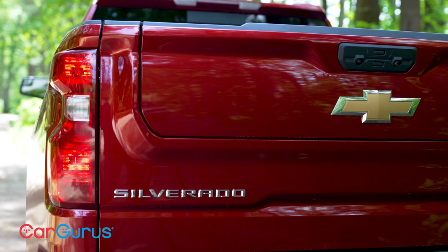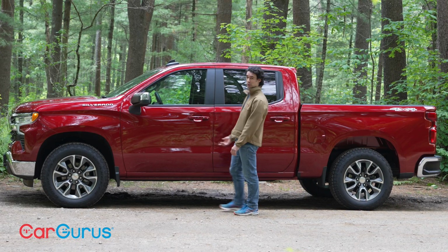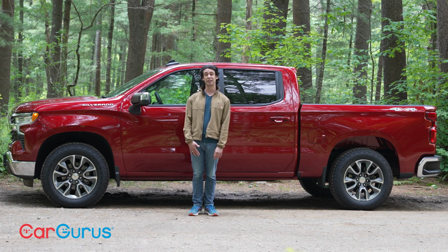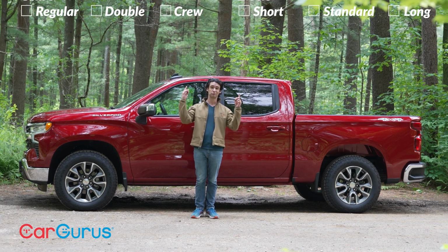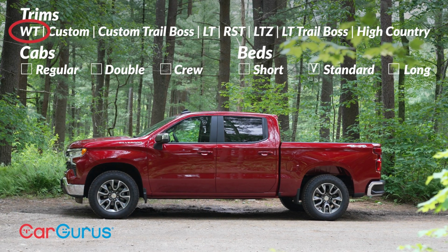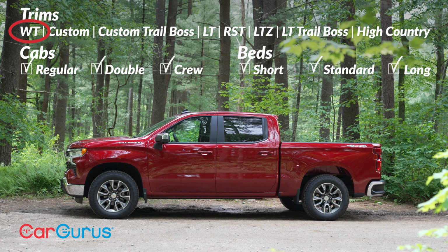You can buy a Silverado with a regular cab, an extended cab, or a crew cab, and a short bed, a standard bed, or a long bed. This is the LT crew cab, and instead of explaining the hundreds of possibilities, you can see some of them above. Only the WT has the regular and the long bed. It actually has every single bed and cab configuration you can buy.